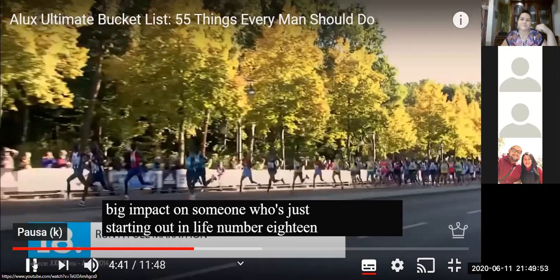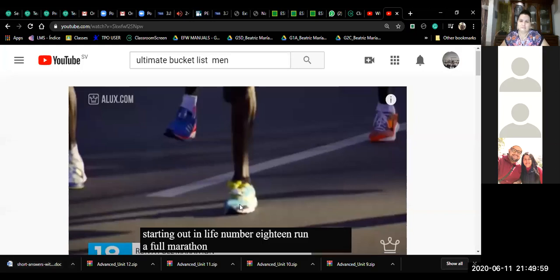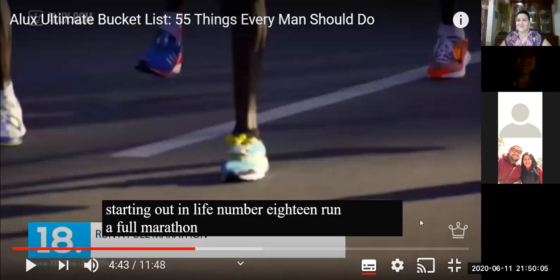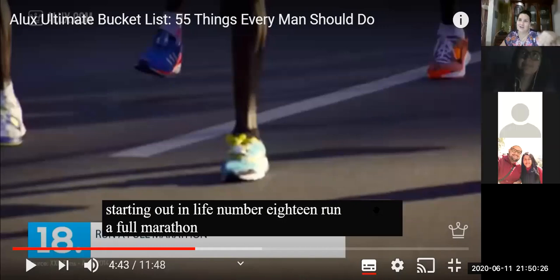Number 18. Run a full marathon. What about running a full marathon? I wish I could do it. Would you do it? Yeah, of course. I love running. Me too. When I was younger, at bachillerato. Cool. What about the rest? I wish I could. You wish you could run? Have you ever participated in a marathon here in the country? Have you ever participated in one? No. Okay.